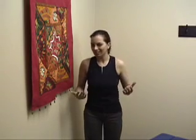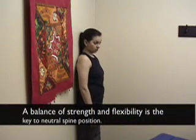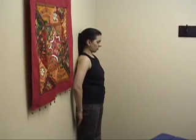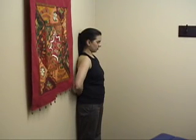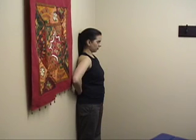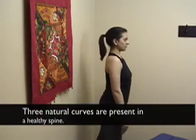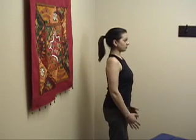All too often, you'll hear healthcare practitioners or personal trainers or people in the fitness and exercise industry talk about neutral spine position. So what is that exactly? Well, basically neutral spine is when you stand next to the wall with your back and your neck flat against the wall. If you put your hand behind your back here, the curve that you feel in your low back, that basically is neutral spine position. So when you take a step forward, you should maintain that position to attain neutral spine positioning.